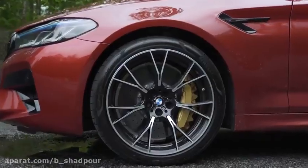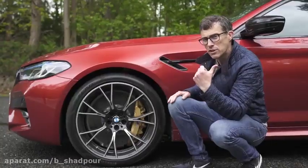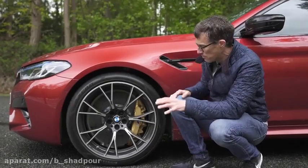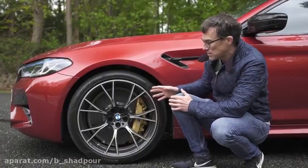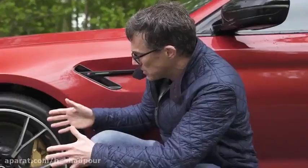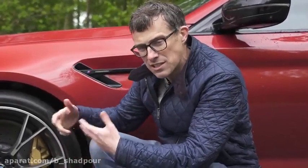The BMW has 400mm discs up front, gripped by 6-piston calipers. At the back you've got 396mm discs gripped by a single piston caliper. You can get carbon ceramic brakes in the UK on the M5 Competition. They cost about 8 grand, and then you have 410mm discs up front. Now, carbon ceramic brakes are good if you're on the track a lot because they resist fade compared to steel brakes. They don't actually give you any better stopping performance, they just last longer.